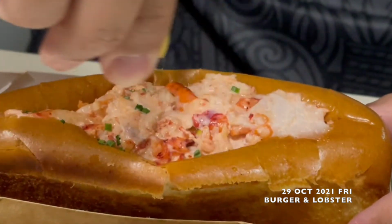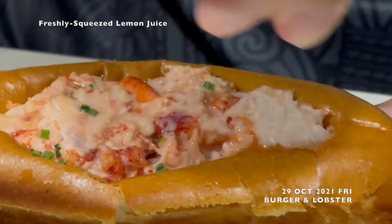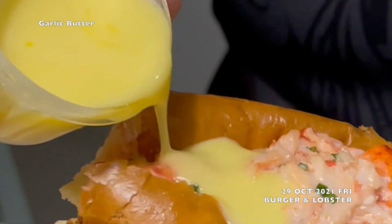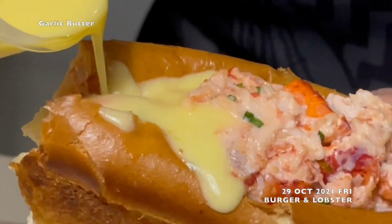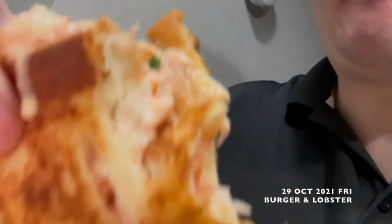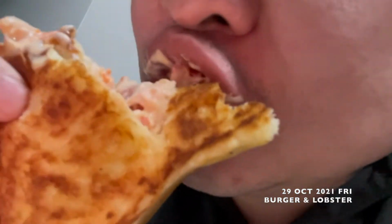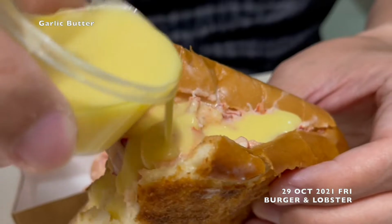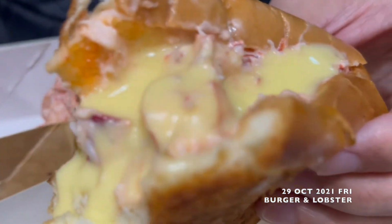To eat the lobster roll, first squeeze some lemon juice. Then add a generous portion of garlic butter. Munch, munch, munch. Drizzling more garlic butter sauce can make the lobster roll more delicious.